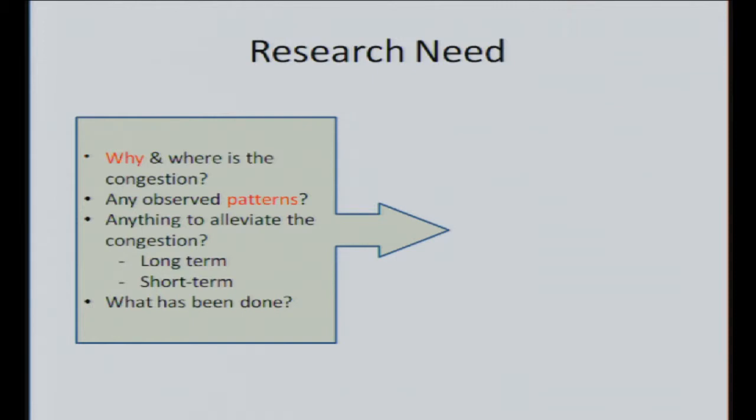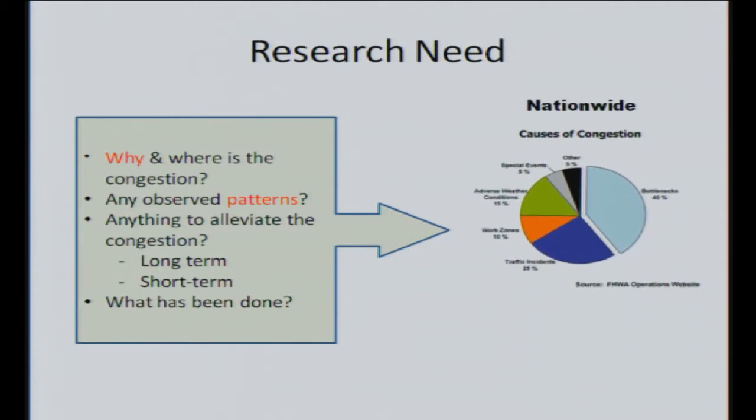And what can we do? Is there any way to alleviate it? Is it a long-term plan as well as a short-term plan? And what has been done? We know, based on the FHWA study, that about 40% is because of bottlenecks, which clearly indicates that it's recurrent congestion. That kind of ties into control as well as long-range planning. So we kind of know what's going on nationwide.